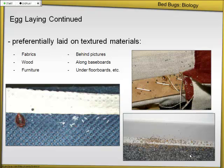So if you have one of those particle board dressers, if you look at the back of that, the wood is all roughened on the edges. They like to lay eggs in there. Or they can lay eggs in staple holes. So right in there, all prime places.